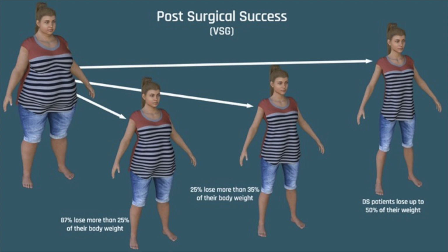Sometimes people ask me if they can do better. And of course, it's a bell-shaped curve, so certain patients do better. What we see is that about 25% of our patients will lose more than 35% of their body weight. What's very, very encouraging about sleeve gastrectomy is that 87% of our patients will lose 20% of body weight.